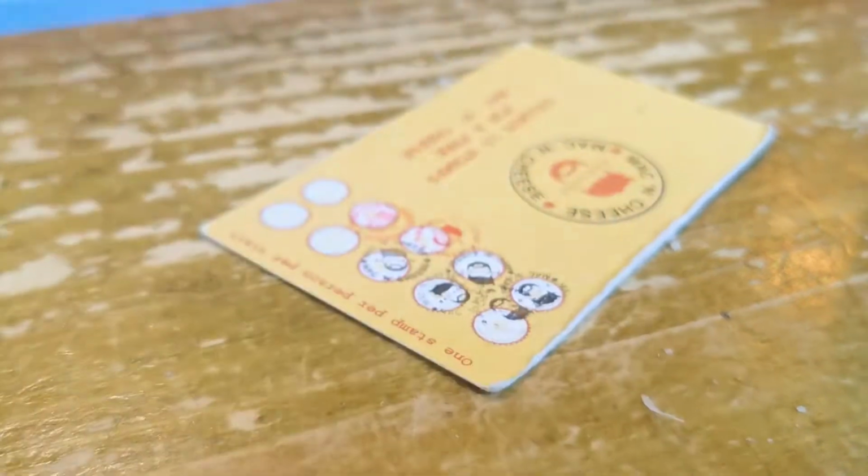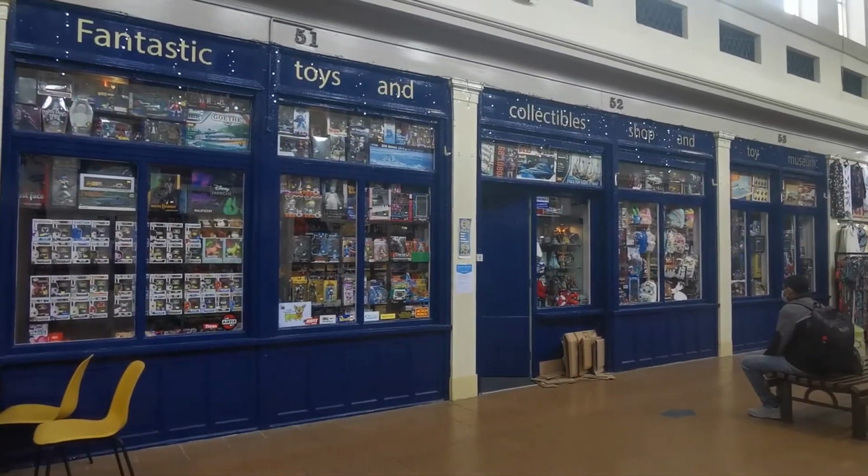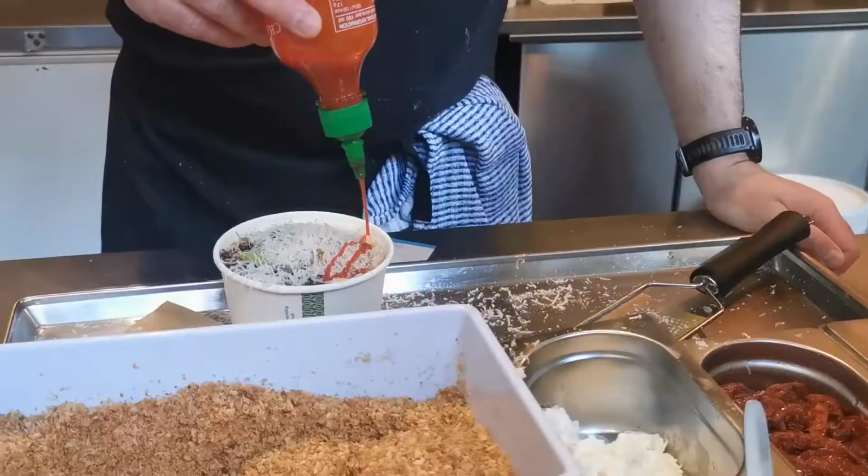You can see I go here a lot. It's located next to this amazing little nerdy toy shop, which has loads of pop vinyl figurines in the windows and lots of cool things on the inside. Great to look at while I'm waiting for my food.